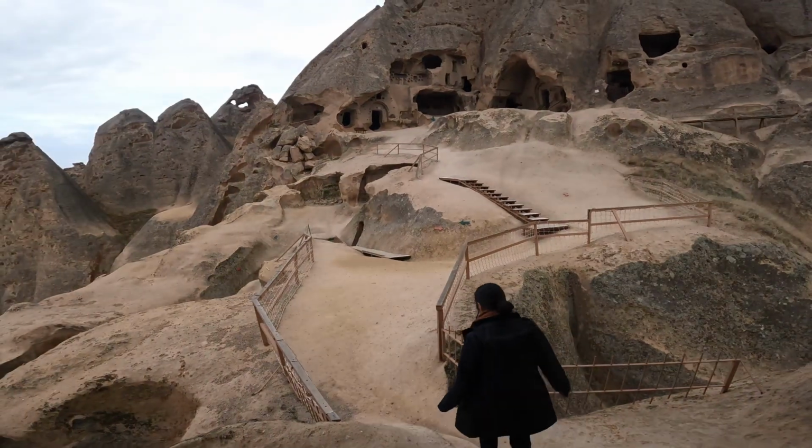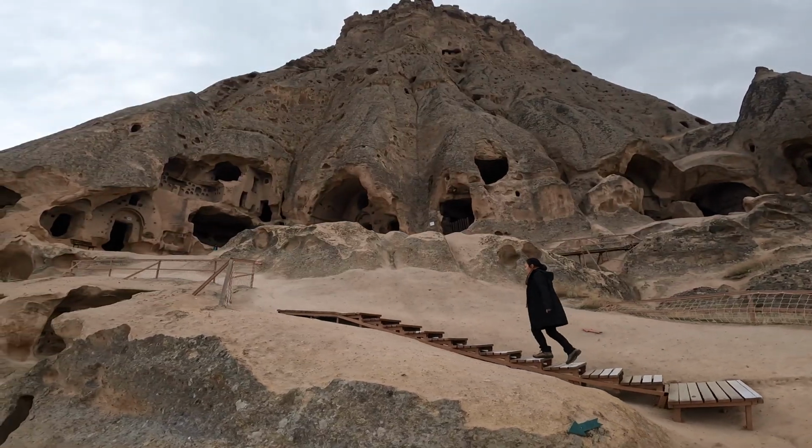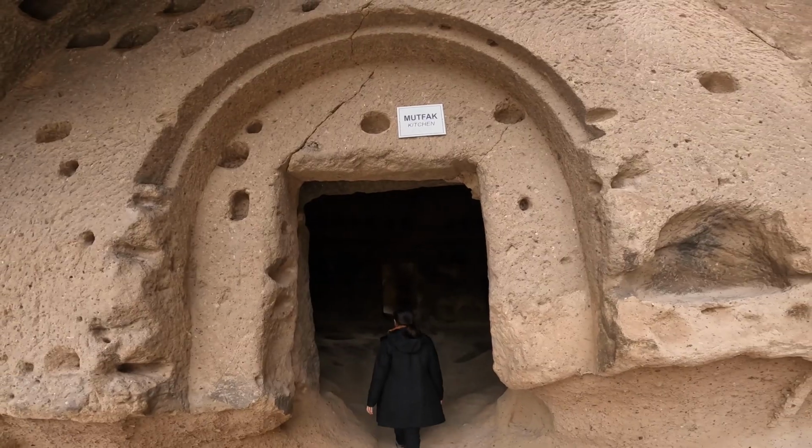Yeah, it's like a giant labyrinth. Yeah, I'm lost. This place is just so extensive. It's huge. You can just imagine all these people living up here in these little cave dwellings that are just one after another after another.